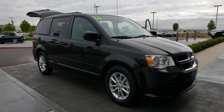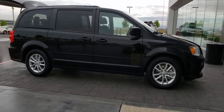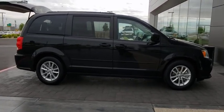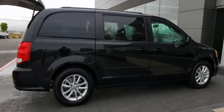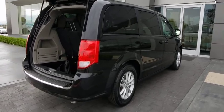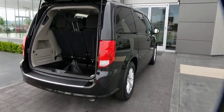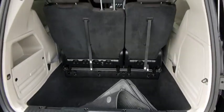Take a ride in the 2016 Grand Caravan. The Dodge Grand Caravan received the government's highest front and side crash rating of 5 stars. Its vast interior is widely praised, with an innovative seating arrangement, versatile cargo storage, and enough entertainment features to keep the kids entertained on road trips. This vehicle has less than 55,000 miles.